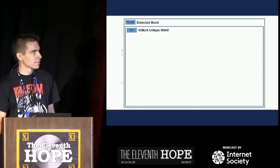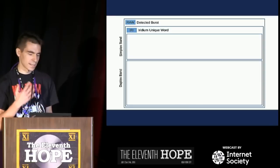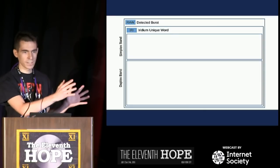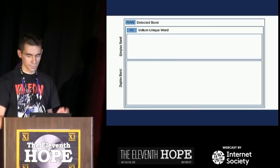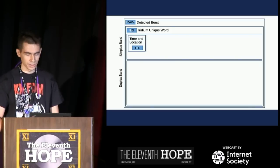Then you have to differentiate between the uplink and the downlink, the simplex band and the duplex band. The lower part of the spectrum is the duplex band, and the upper part is the simplex band. The simplex band is only going from the satellite to the receivers. There you have the time and location, that's what we call ITL.